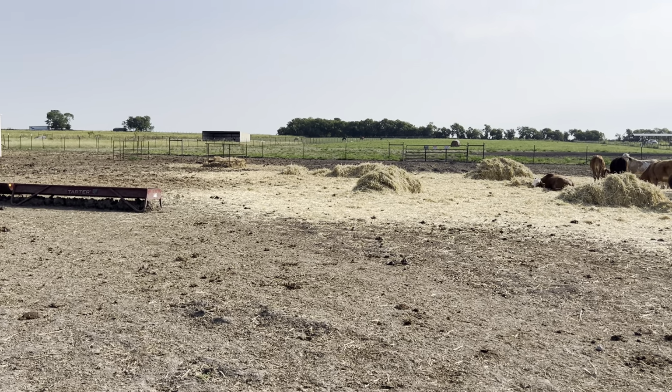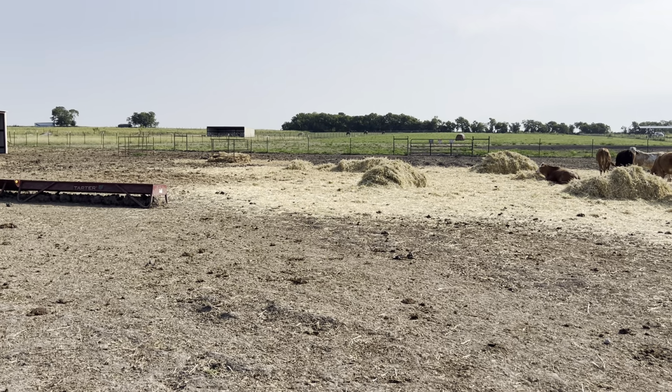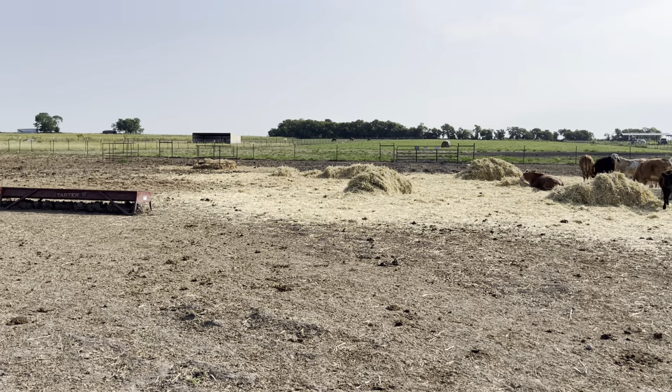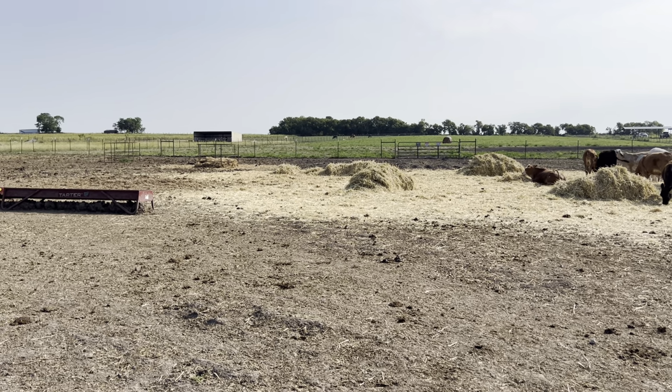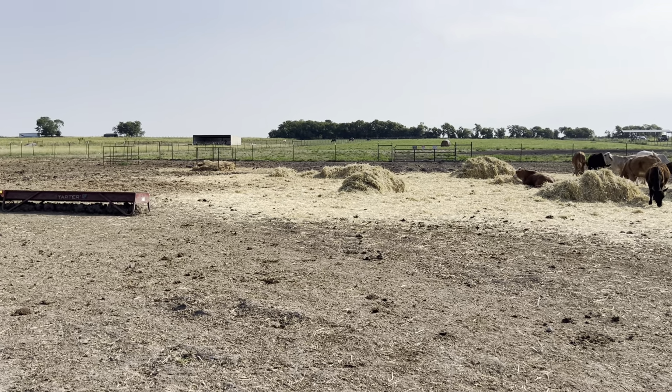I had $12,000 in my bank account. I was buying and selling cattle. I found out that I could buy and sell these stocker calves, and I was making my money back. And so I figured I would get in the stocker calf business. And I got in the stocker calf business.